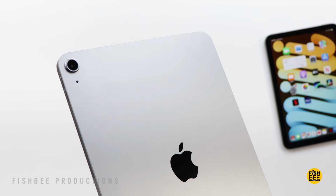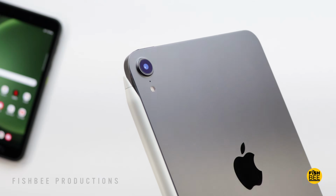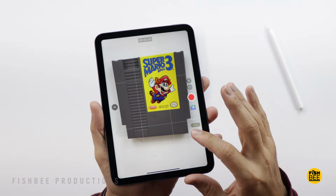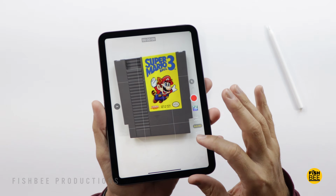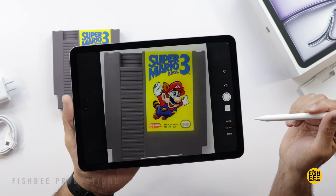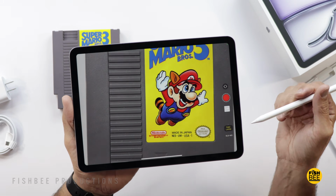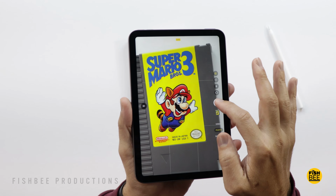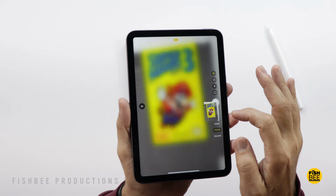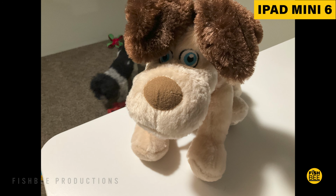As far as the cameras go, they're going to be somewhat similar with a 12 megapixel wide angle lens on the back of both. Plus you can shoot up to 4K 60 frames per second on both for video recording. Both have a 12 megapixel ultra wide for the front facing camera, although on the Air, they've moved it to the landscape or longer side now, which might be a better option for Zoom meetings, FaceTime, or other video conference calls. Here's a quick sample of each just to give you an idea of what to expect.